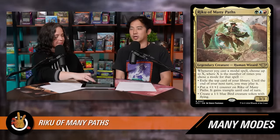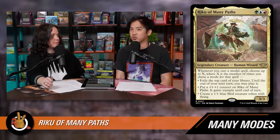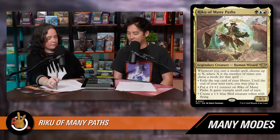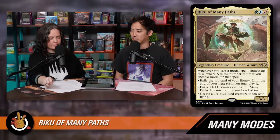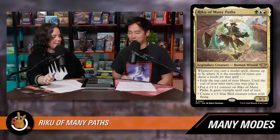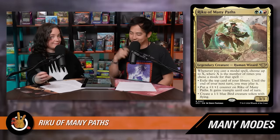You probably also want a lot of cards that help you draw, discard, and recycle cards, and the exile on Riku helps out a lot as well. It gets a little awkward when you exile a modal spell that was not good right now, but could be better like five turns from now, but that's the many paths you're taking.